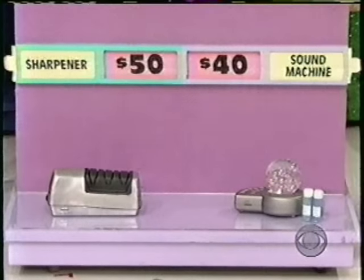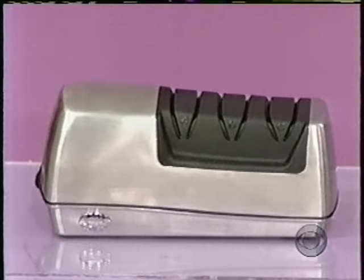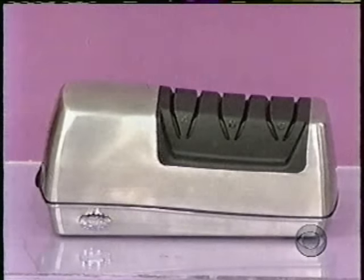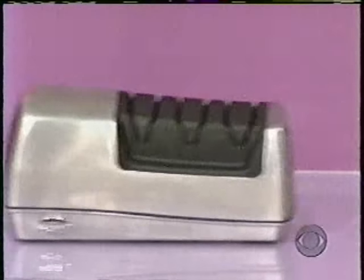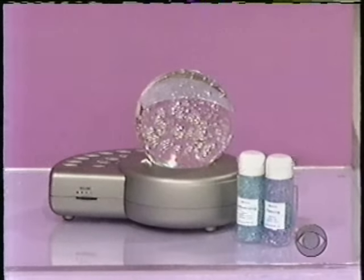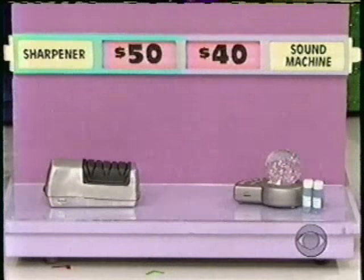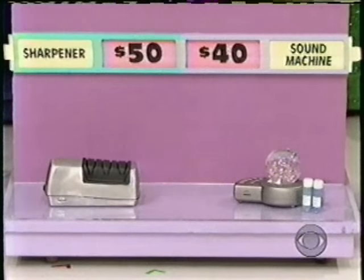Go with those, the sharpener and the sound machine, Rich. All right, keep your favorite knife sharp and ready to go with this heavy-duty knife sharpener, sharpened straight or serrated blades. This sound machine features a crystal ball with seven different colored lights that flicker throughout it, making this a unique item for any room. Oh, they love sharpeners. Do you know, all their pencils need sharpening. No, that's for knives, isn't it? Is the sharpener at $50 half off, or is the sound machine at $40 half off?